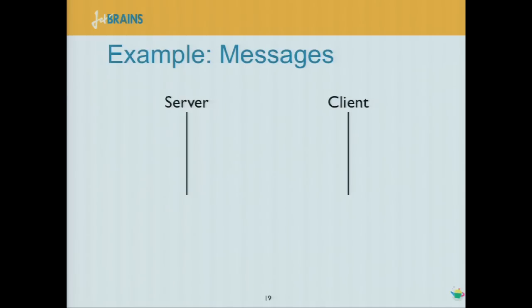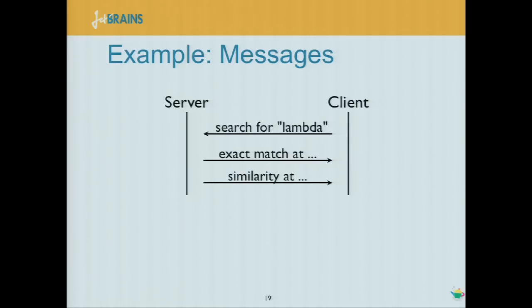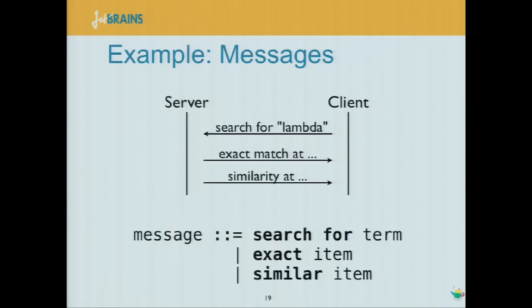Here is my server and a client, and they will exchange messages. A client can ask the server, search for whatever word, lambda. And the server will send messages back saying, I found an exact match at this position, or a similarity at that position. So if you define what those messages can be, you can write something like this.